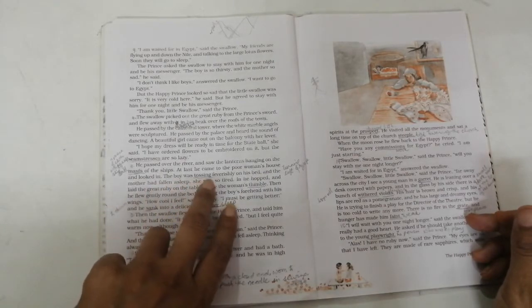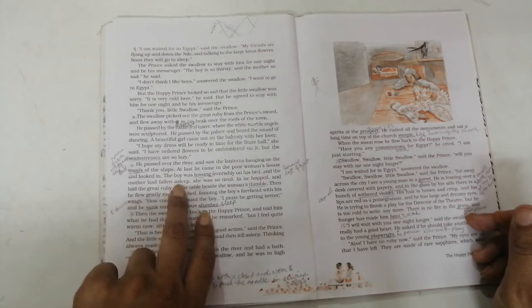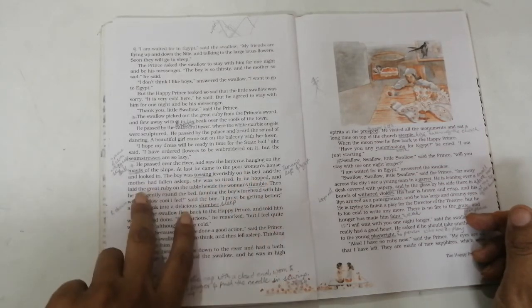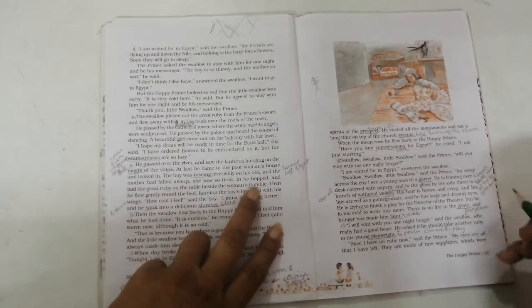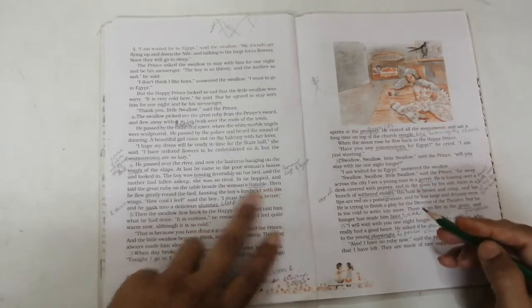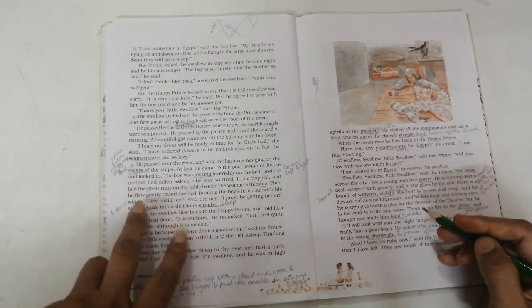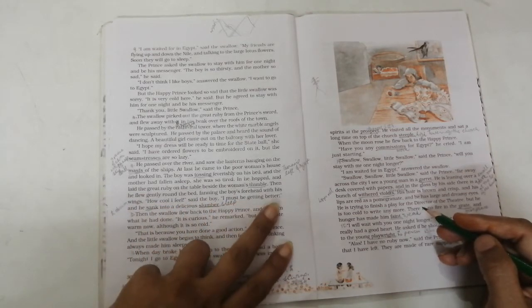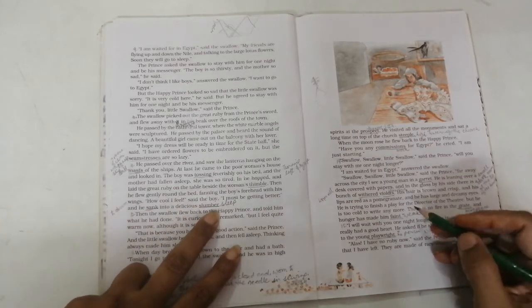The boy was tossing feverishly on his bed and the mother had fallen asleep. She was so tired. In he hopped and laid the great ruby on the table beside the woman's thimble. This is a thimble. Then he flew gently round the bed, fanning the boy's forehead with his wings. "How cool I feel," said the boy. "I must be getting better." And he sank into a delicious slumber.